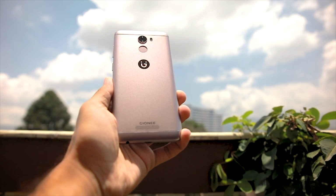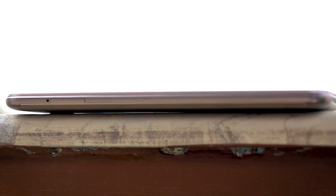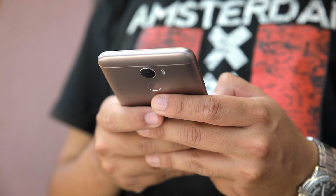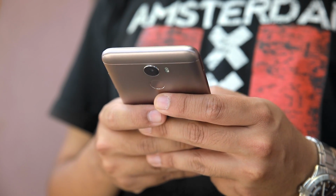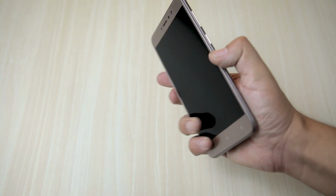In terms of build and design, the Gionee A1 Lite is a stylish looking sleek phone. The phone's internals are sandwiched between the front glass protection and the smooth aluminum back. The phone is surprisingly light and gives a premium feel. However, the smoothness of the phone leads to the phone being slippery when held. So I recommend you to get a back cover for the protection against drops.